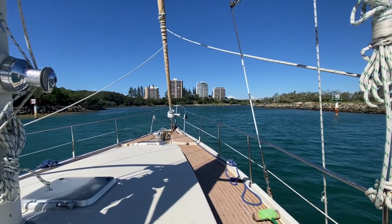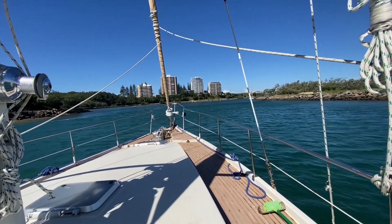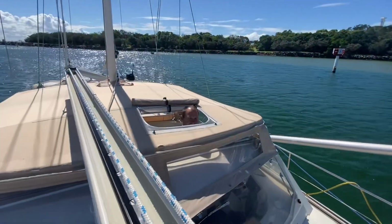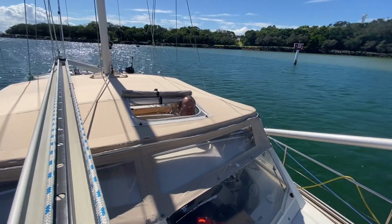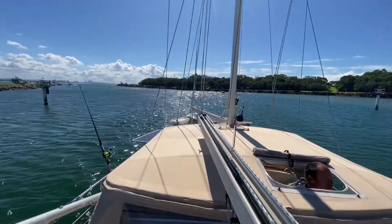So we've got the clear white light showing, which means we're on track. Well, that's one of the easiest bar crossings. That was really nice.